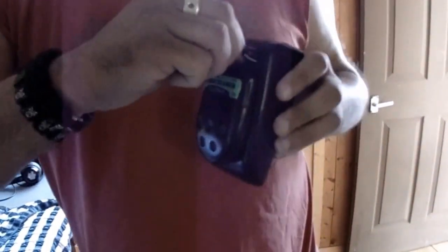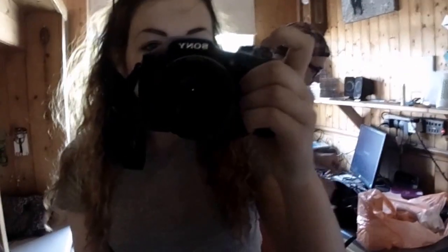So, here we are preparing to go on the ghost hunt. Hopefully we shall get some activity and see some orbs and all that sort of thing. So, let's go. So firstly, we have the little ghost catcher box, that picks up the voices of the ghosts speaking to us.